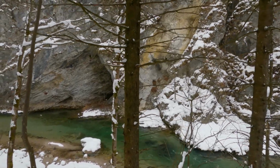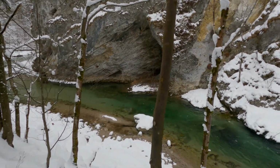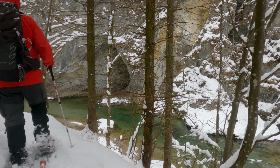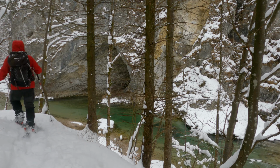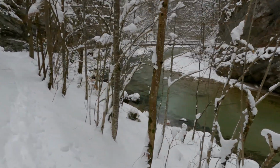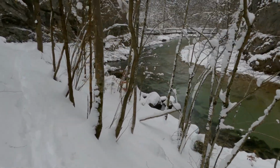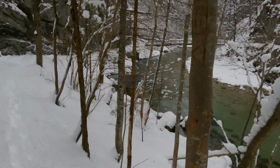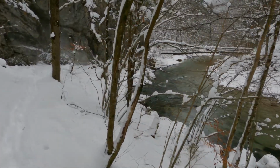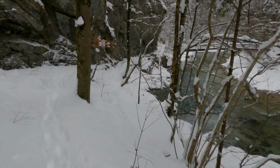Look at the color of the water, isn't it wonderful? There is another bridge which actually goes to another trail, but the bridge is damaged and it cannot be used for many years already, so it's not possible to pass.